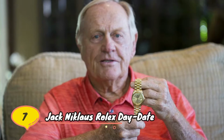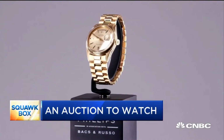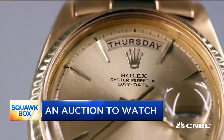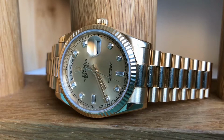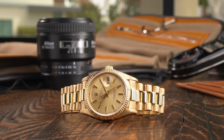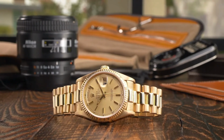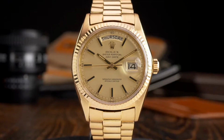Number 7. Jack Nicklaus Rolex Day-Date, sold for $1.22 million. Jack Nicklaus Rolex Day-Date is one of the most precious Rolex watches. It was manufactured in 1967, featuring 36mm diameter. This precious watch has an 18-karat gold bracelet with 18-karat yellow case and a champagne-colored pie pan-style dial. In addition, it is powered by the automatic caliber 1555 with 26 jewels.